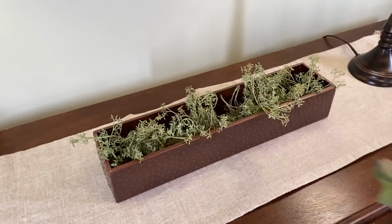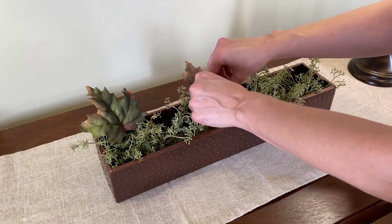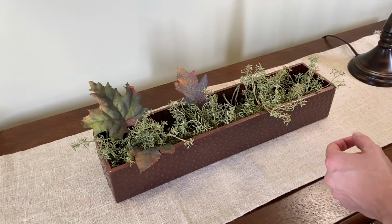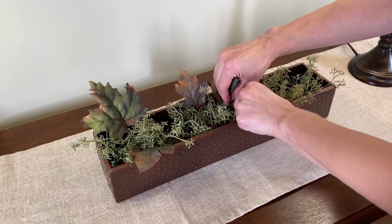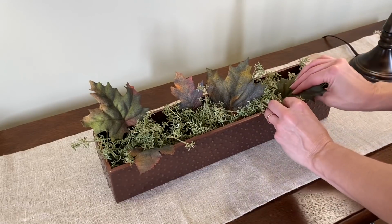It comes as a garland, and I just pull off sprigs of that. Then I'm going to add my DIY leaves that I spray painted to make them look aged. If you happen to miss that video, I can go ahead and link that up above for you. And then I'm just going to come in with an assortment of different pumpkins just to really play up the fall atmosphere here in our bedroom.